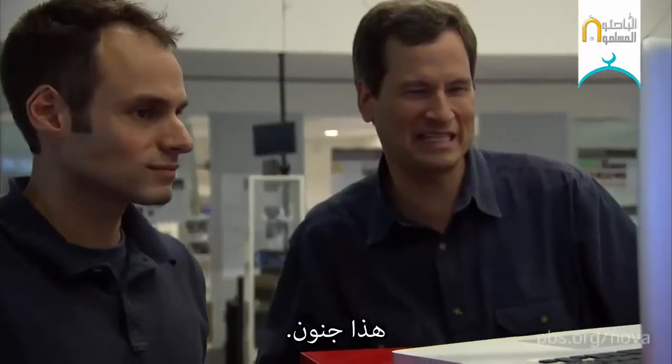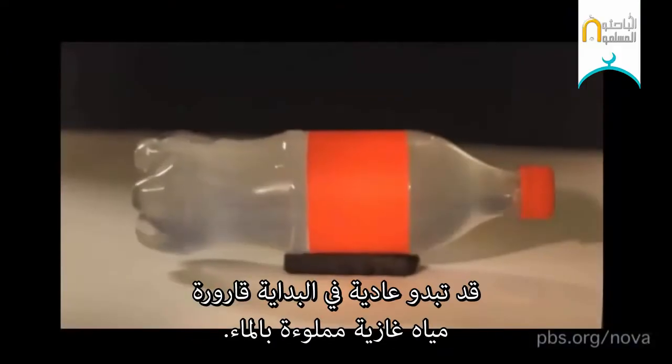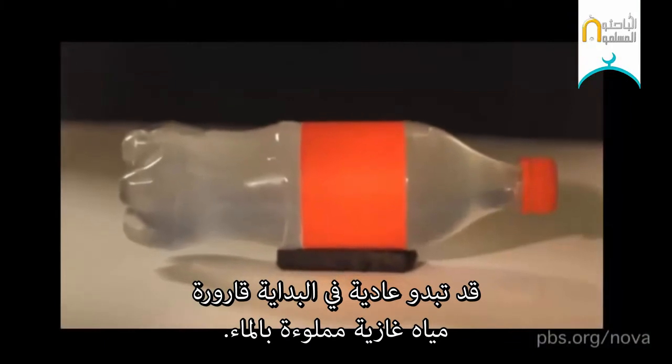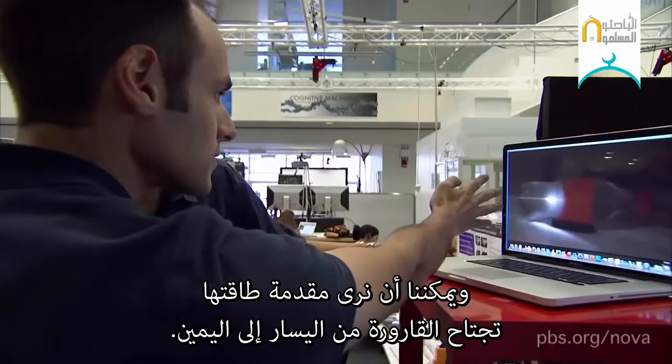That's crazy. So let me show you another example. It may seem unremarkable at first, a soda bottle filled with water, but then a flash. So you see the pulse of light enter in from the left. This pulse is actually a packet of photons, particles of light. And we can see its energy front sweeping across the bottle from left to right. And eventually the pulse will hit the cap and emit a bright flash.